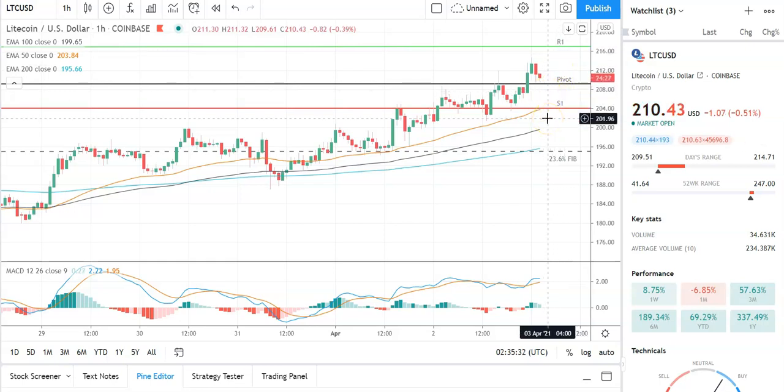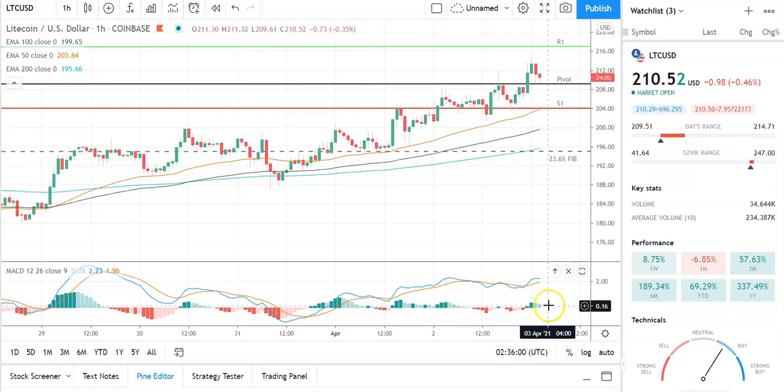Fall through the pivot level will bring the first major support level at 204 into play. Barring an extended sell-off on the day, Litecoin should stay clear of sub 200 support levels. Second major support level sits at 196 and the 23.6% fib is at 195. Looking at the MACDs, got a narrowing of the bullish histograms, but nothing suggestive of a slide through the morning. So need to keep an eye on that.